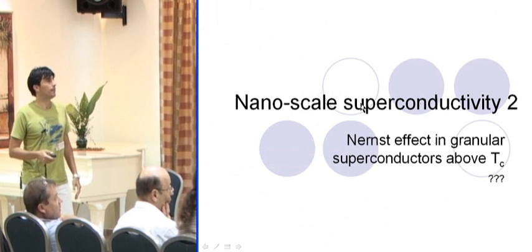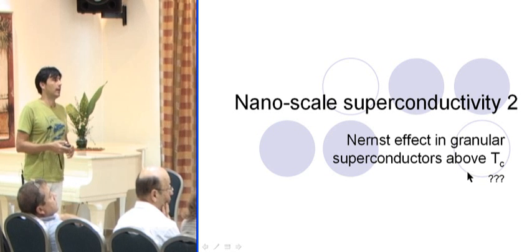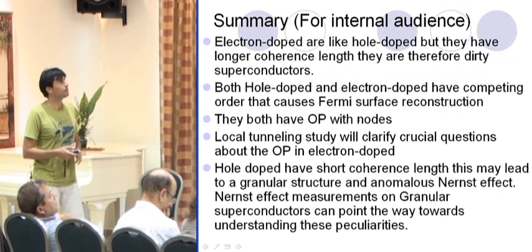And this should be a question mark. So is it nanoscale superconductivity? We would like to do this experiment, superconductors in superconductors above Tc.